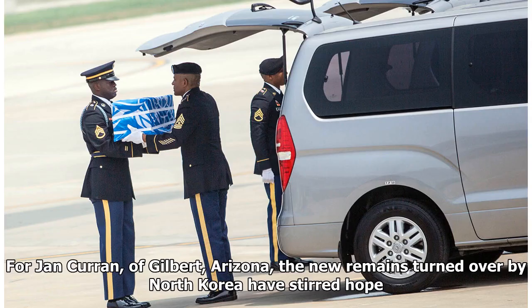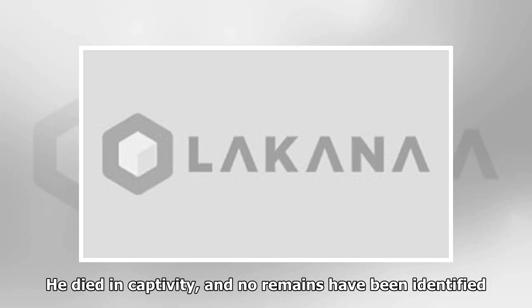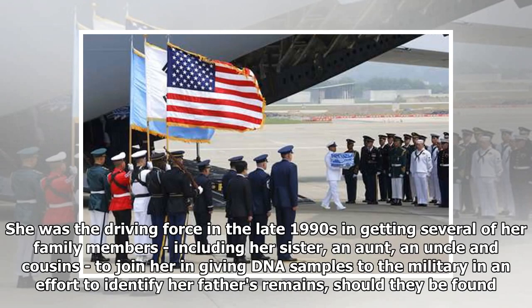For Jan Curran, of Gilbert, Arizona, the new remains turned over by North Korea have stirred hope. Curran has no memory of her father, Naval Aviator Lieutenant Charles Garrison, who was shot down over Korea and captured in May 1951. He died in captivity, and no remains have been identified. Curran, 70, has spent decades working to give him a proper burial. She's attended scores of meetings for families of those missing in action in Korea. She was the driving force in the late 1990s in getting several of her family members, including her sister, an aunt, uncle and cousins, to join her in giving DNA samples to the military in an effort to identify her father's remains, should they be found.